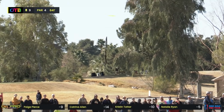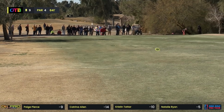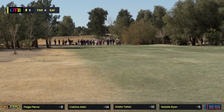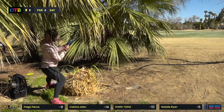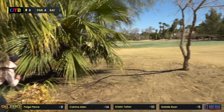Yeah, we've been playing at this location for, let's see, 7 years? Yep. Something like that. 6 or 7. And you really are starting to feel the trees grow up. Katrina still gets some distance out there, but she'll be settling right now for par at best.